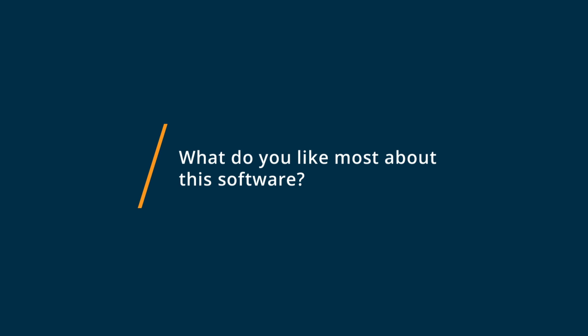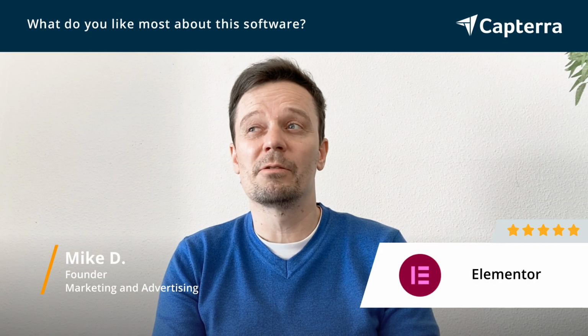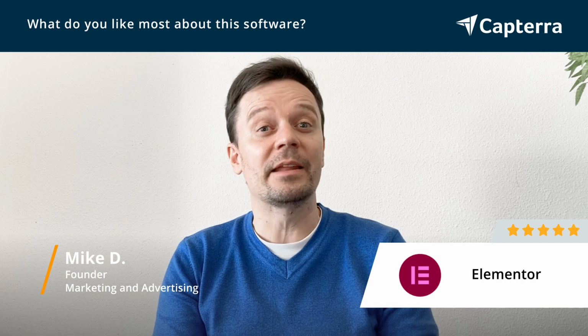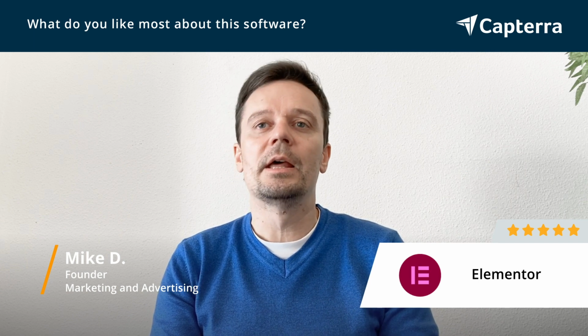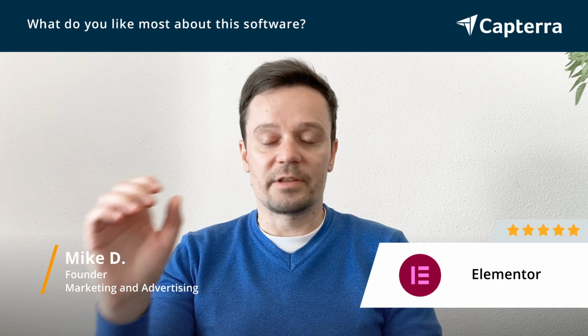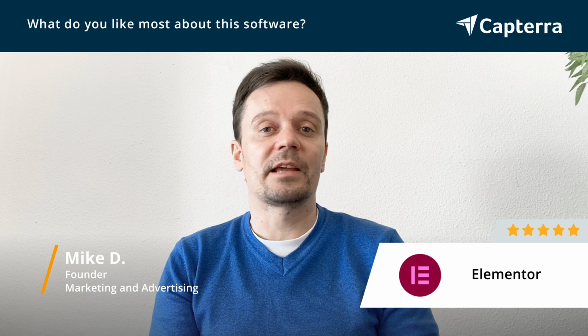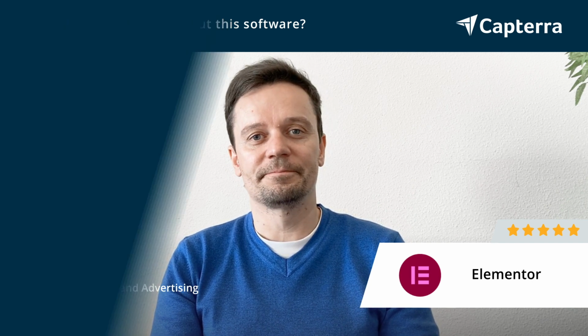What I like the most is the simple fact that I can drag and drop, like a painting, maybe. Instead of thinking about the website in technical terms, I can just think about how I would like to have it. To make it even easier, I can copy from other websites. I just copy and paste into the section that I want, and Elementor automatically formats everything the way I want the website to look. So yeah, that's what I like the most.